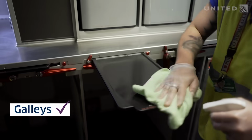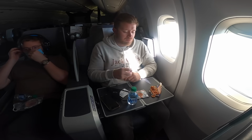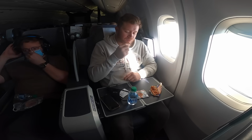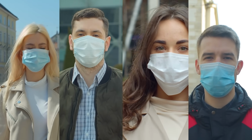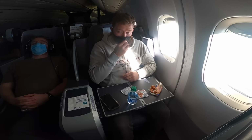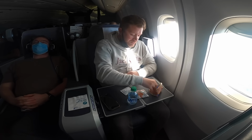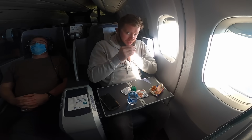At this point, I was introduced to perhaps one of the most bizarre mask rules I've come across on any carrier worldwide. I completely understand the importance of wearing your mask correctly, but this is silly. In between your bites, whilst eating a packet of pretzels, you must remask. This is where rules, in my opinion, are just taken a bit too far.